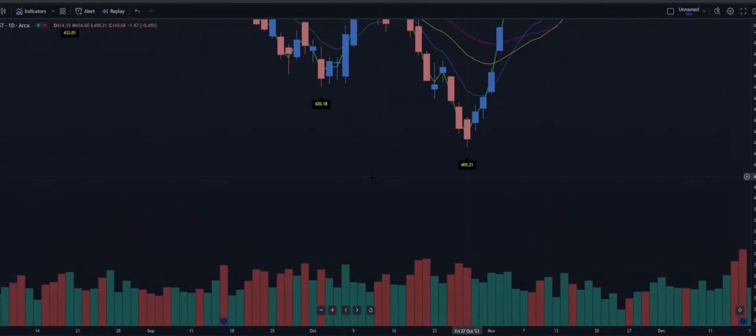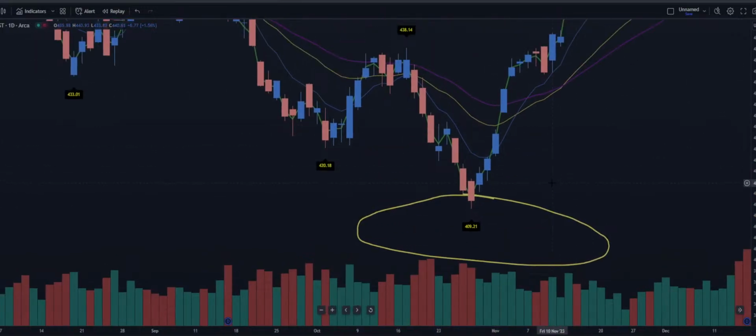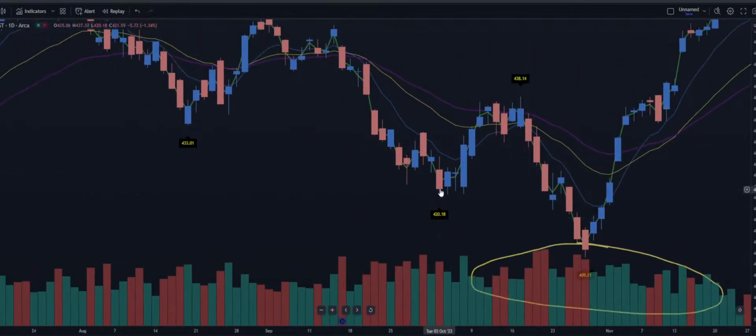Right here, this is a great example. This kind of violent bounce tells me there's a whole bunch of demand right here. If we dip down in here and then boom, the rocket ship goes high without any kind of consolidation, that's violent. Look how violent this price action was. That tells me there's a lot of demand there.